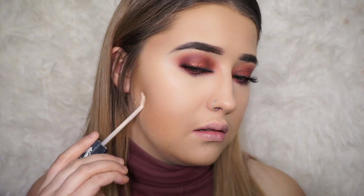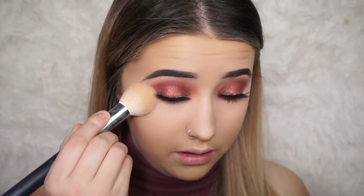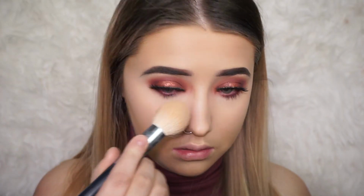Last step that I'm going to do for the contouring, I'm just going to take a little bit of the Kat Von D concealer and just place it directly underneath the jawline contour, just to clean it up a little bit and to highlight. So I'm just going to set really lightly under the eye with my Coty Airspun, because if I don't, my eyes are going to crease like crazy. I'm just going to set directly underneath the eye.